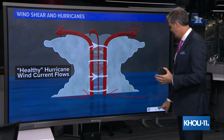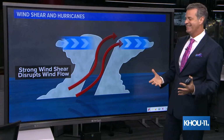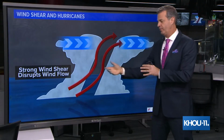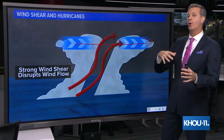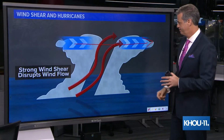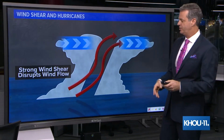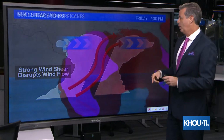That helps it intensify. That wind shear I showed you works against that perfectly vertically stacked storm developing. It tilts the storm over. That wind shear cutting across at high levels will rip the storm apart or keep a storm from ever developing. So wind shear disrupts the flow. If you don't want a storm to form, you want to see wind shear out there. So that's what's working against possible development.